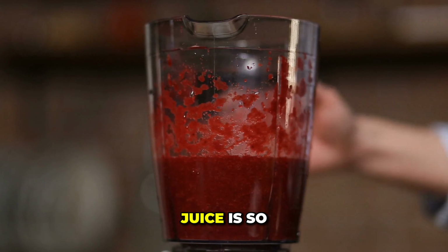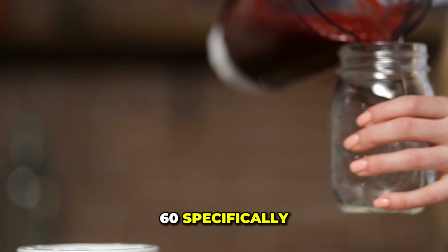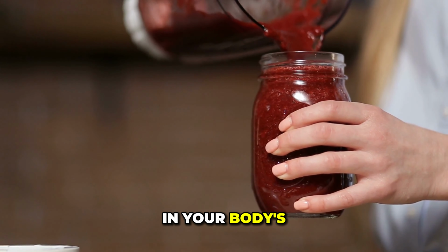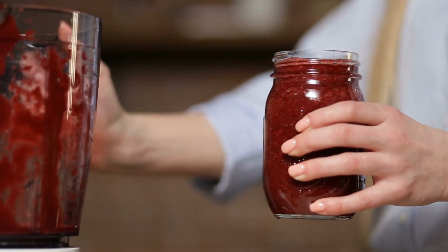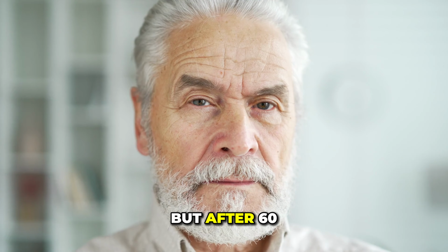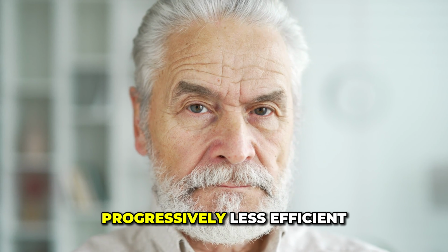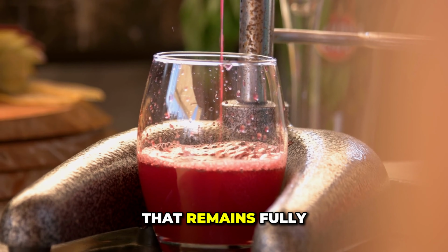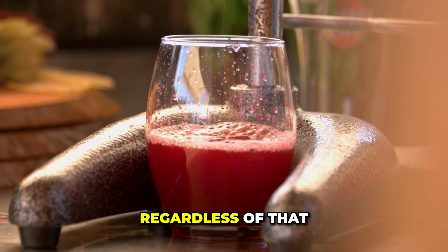The reason beet juice is so powerful for men over 60 specifically is that it bypasses the age-related decline in your body's own nitric oxide production. Your endothelial cells, the cells lining your blood vessels, naturally produce nitric oxide through their own pathway. But after 60, that system becomes progressively less efficient. Beet juice uses a completely separate route that remains fully functional regardless of that decline. That's the foundation. Now here's the part almost nobody's talking about.